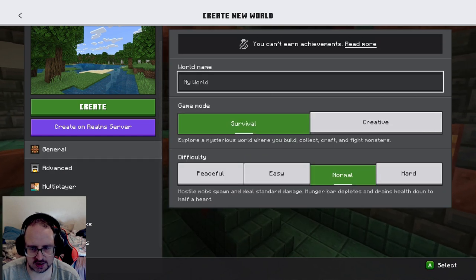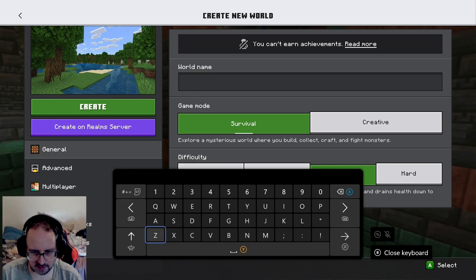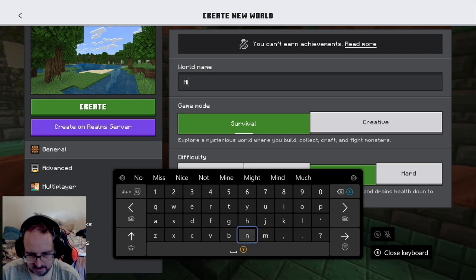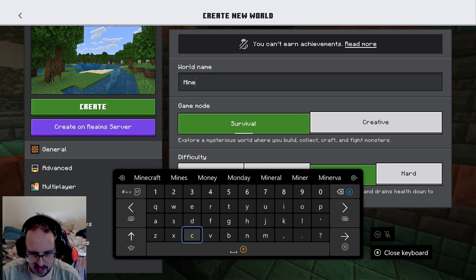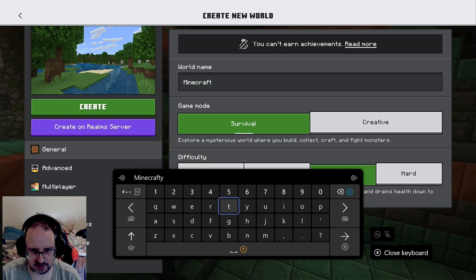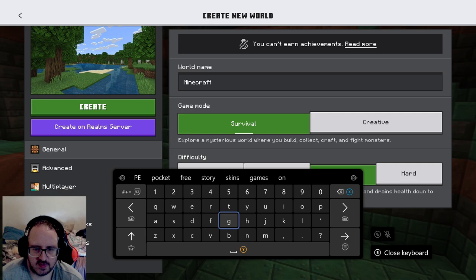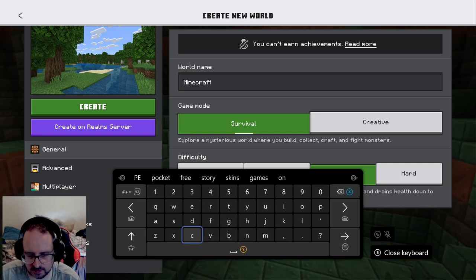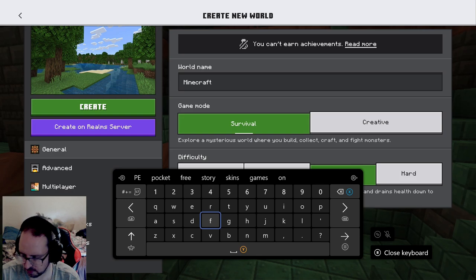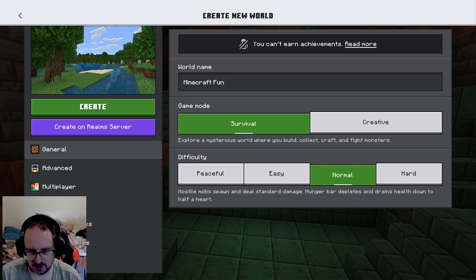I want to change this. I don't know what I'm going to call it, though. That one's called Minecraft Standard, so I'll just call this Minecraft. I'll call the other one, I'm just going to call it Minecraft Fun, until I figure a better name, guys. That's why I'm naming it.